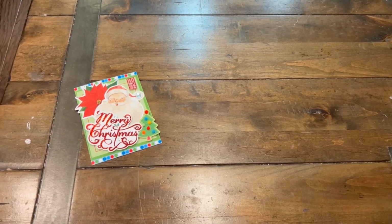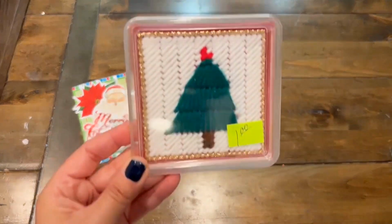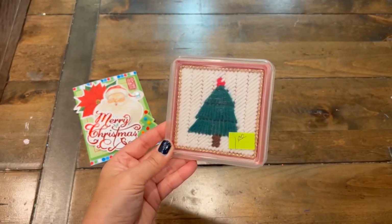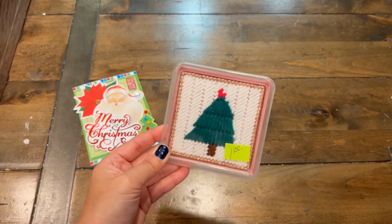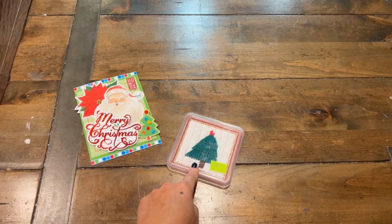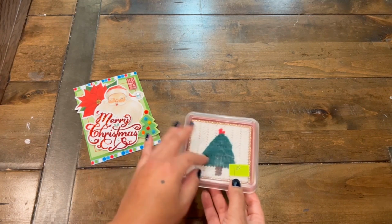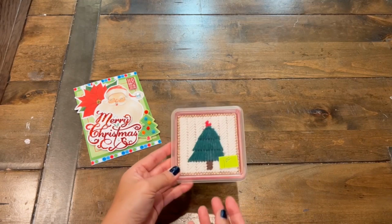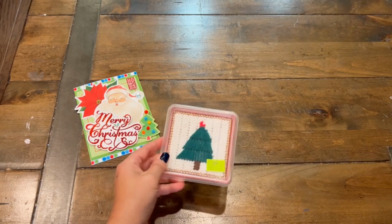Number four on the list, the song My Favorite Things. We have to find an embroidered slow stitch item. It can be Christmas or non-holiday theme. And at the same shop, the Discovery Shop, I found this cute coaster with a Christmas wreath, and it was $1. So I hope Dale likes it. I think it is so cute. She can put it on her desk, put her little coffee mug on top, or put some of her tools on there. So if she's beading, she can also use that as a little container for $1. I thought it was so cool and has this wonderful stitching on it. And this is what the back looks like.